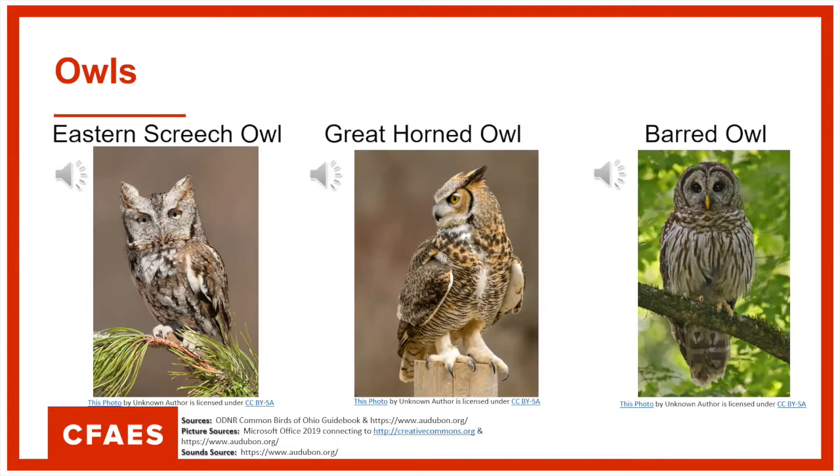The barred owl, I have seen on a regular basis and heard at my parents' house growing up. Oh man, there used to be a lot of them back there. And they're in the owl family, of course. All these owls range throughout Ohio in all corners of the state, and they're year-round residents. Their habitat consists of wooded neighborhoods, parks, open woodlands, forest, brushland, fields, farmland, and wherever they can get some prey. So they're pretty adaptable to different areas.